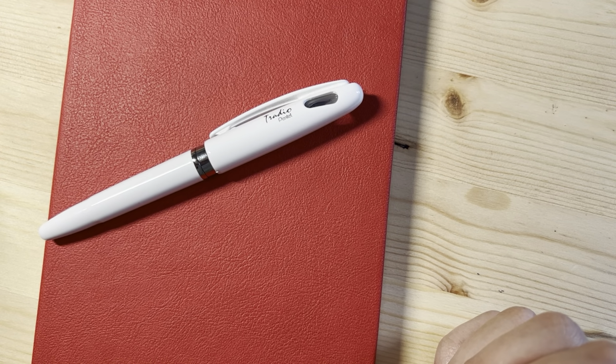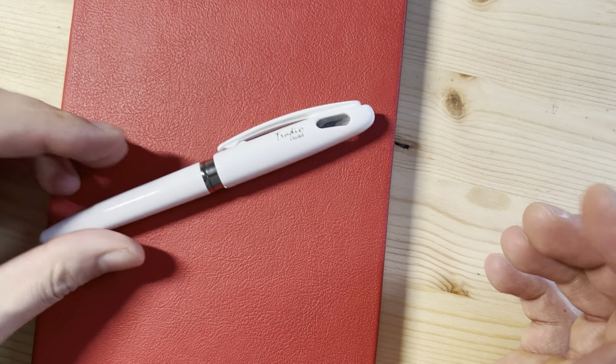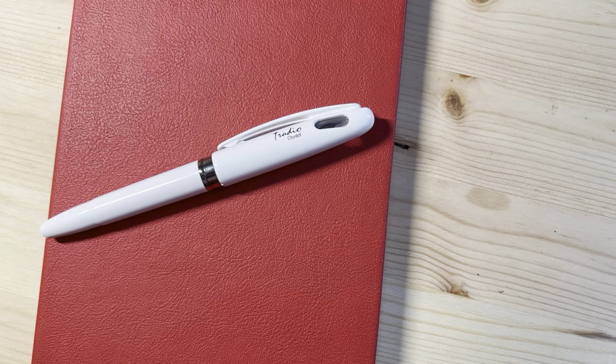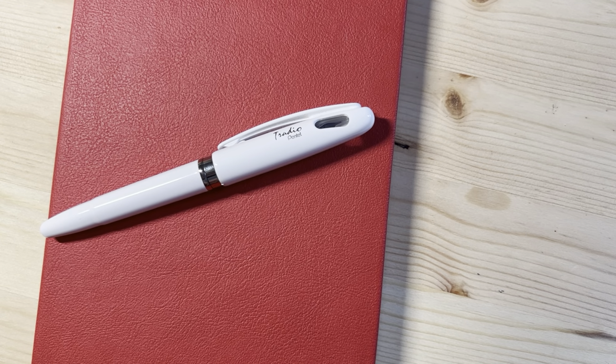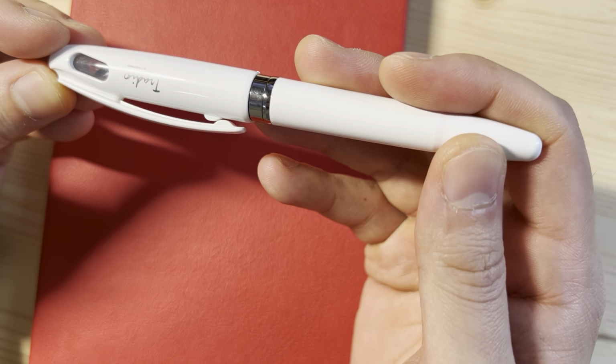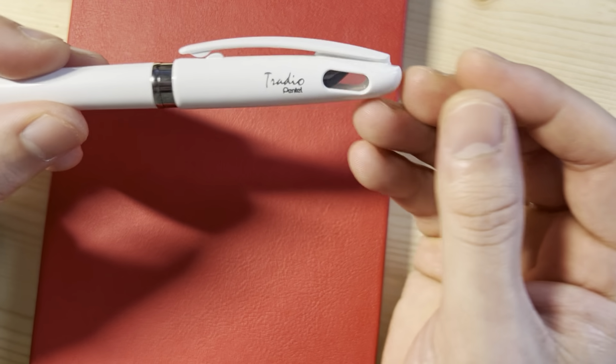But why is a Japanese Pentel pen that says Pentel Japan on it being manufactured in France and then reverse imported into Japan? It's very, very strange. So for those reasons, I think it is actually a very quirky, delightful, strange, rare pen.